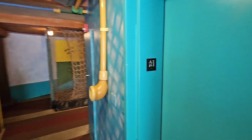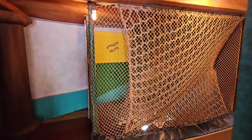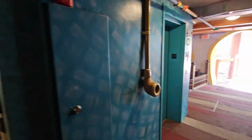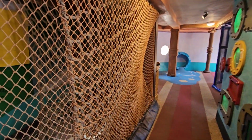There's an elevator for the walking troubled, or if you just don't feel like taking the stairs. It doesn't say it's handicap only, so I'm thinking anybody could use that elevator if they wanted to.